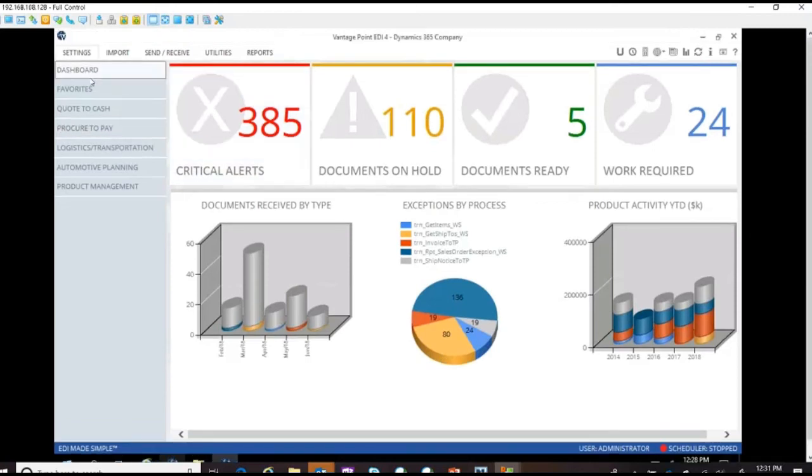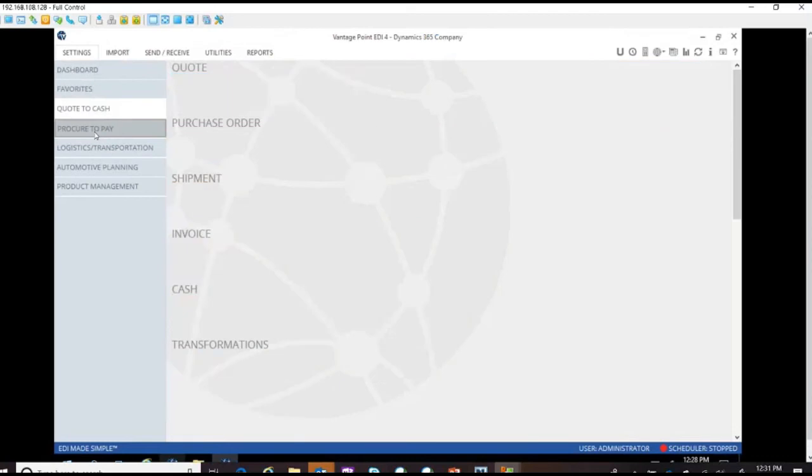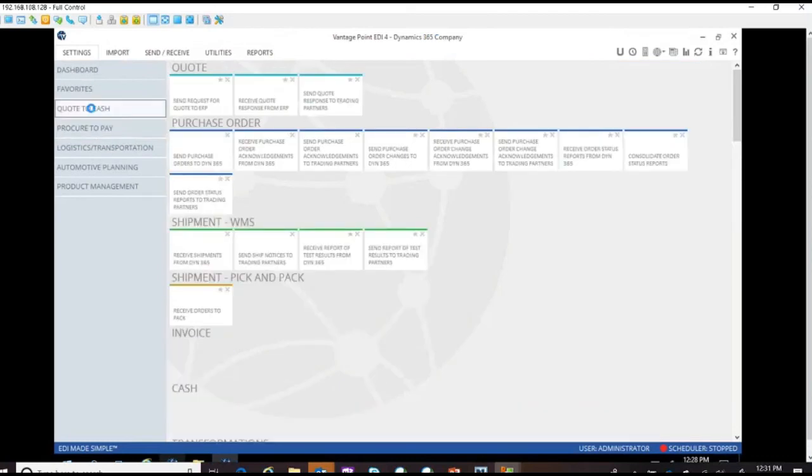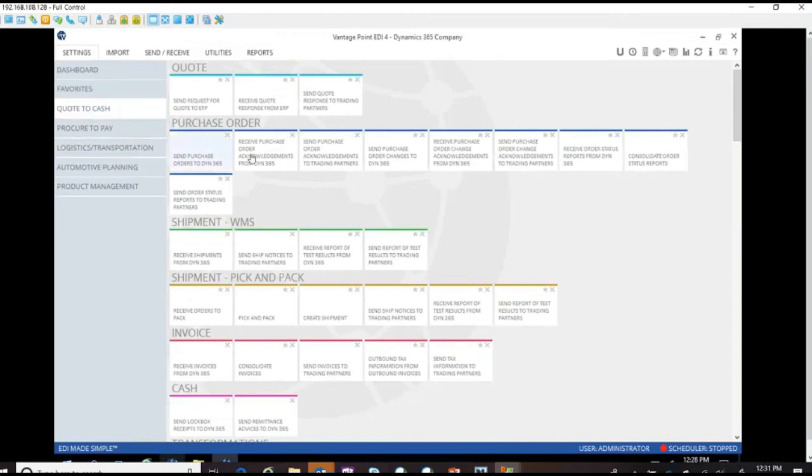But across the left-hand side of the screen, you'll see quote to cash, procure to pay. These are specific processes that you'll get into with your trading partners, and we can mimic those processes so you can go step by step. So if somebody had to replace you one day and you asked them to go ahead and process some transactions, they would just have to follow each of the steps to process a purchase order within your internal system.